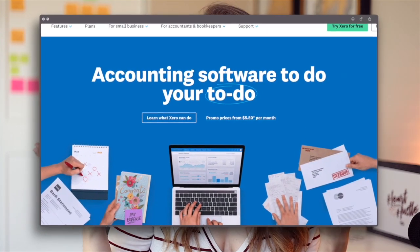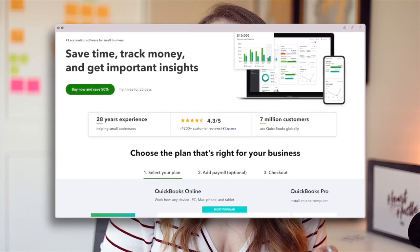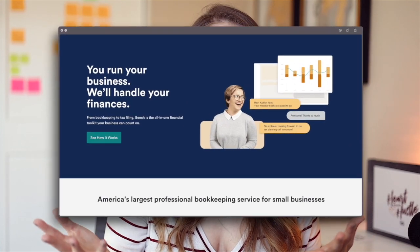So in the beginning I was using Xero. Then I was like, okay, maybe it's Xero's fault. Let me switch to QuickBooks Online. I still had issues with connecting, and the statements were still not importing. Some of the transactions were not importing, and that was kind of annoying. And the same thing was happening when I switched over to Bench.